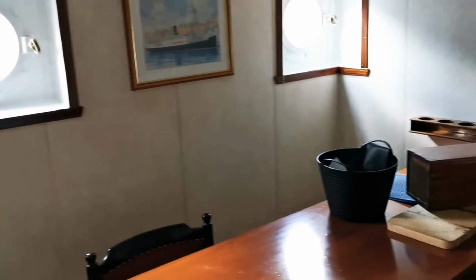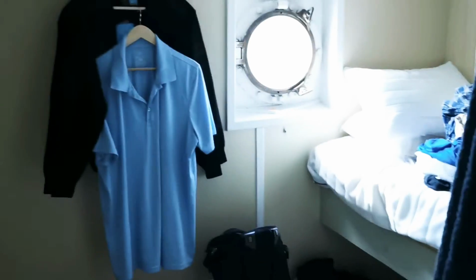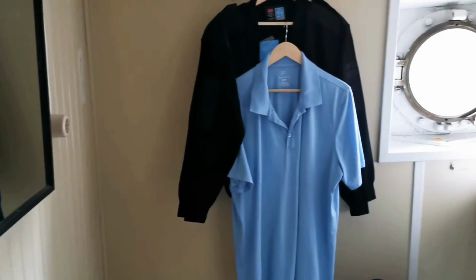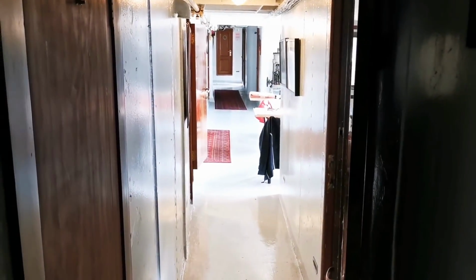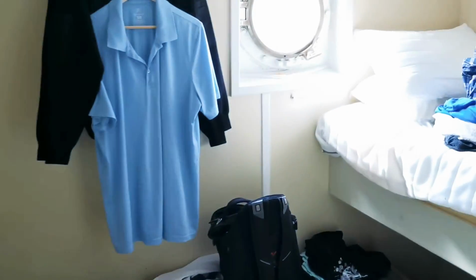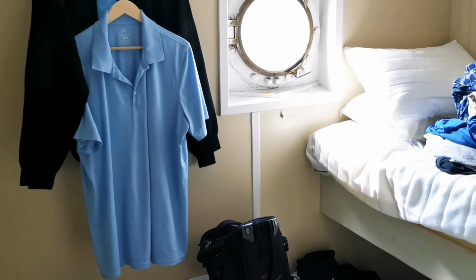And it's nice. This is your truly's cabin. This is one of the cabins. How many cabins here on the first floor? On this deck there is 4, 5, 6, 7, 8. Let me see. 1, 2, 3, 4, 5, 6, 7, 8 cabins.